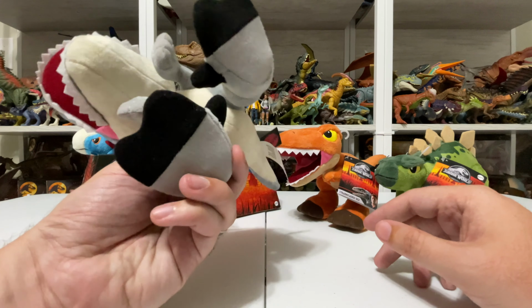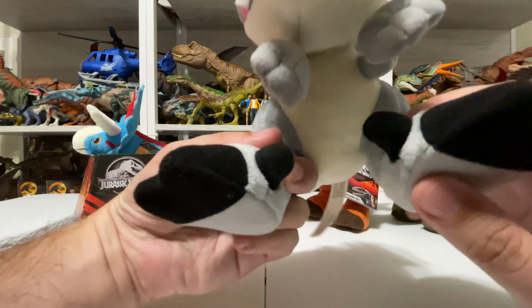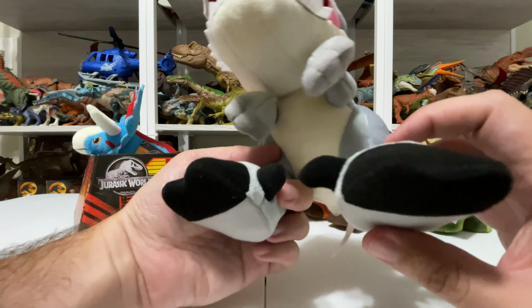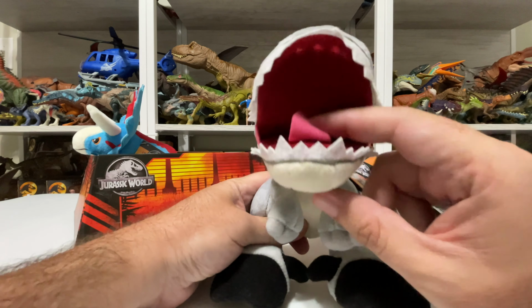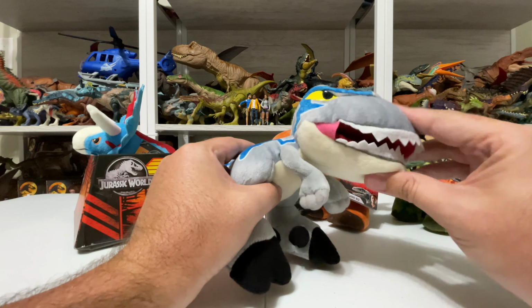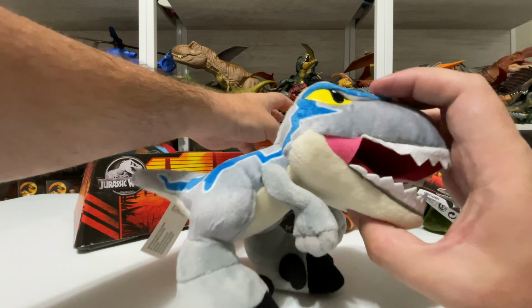But yeah, weighted feet, just like the others, so it stands pretty easily. I love the black toe claws. They're literally like a separate, stuffy, sharp killer claw. I love it. Got the 3 fingers, obviously tail and all that stuff. But it's got a tongue just like the T-Rex too, which is, again, just adorable. Nice chomping mouth.